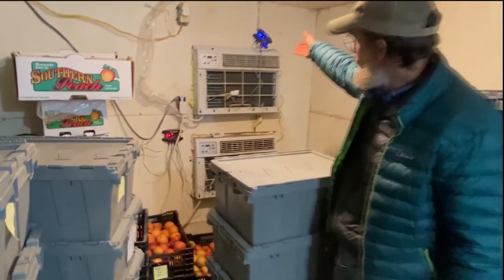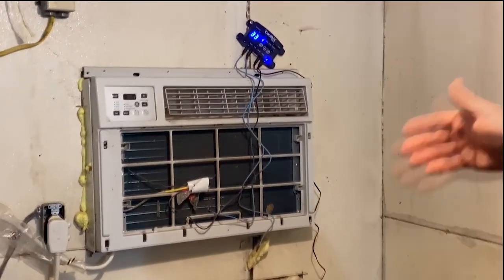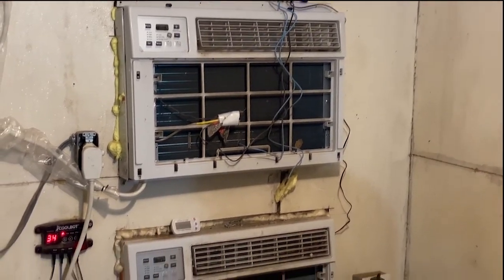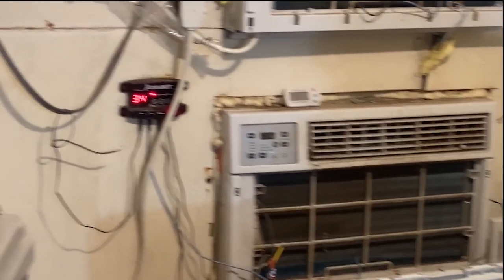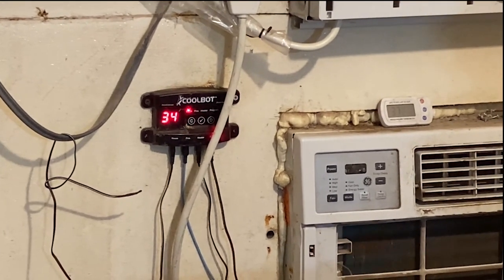This is a newer version CoolBot up high, the blue light. Down here we've got an older CoolBot. We've been cooling this particular cooler with CoolBots for 13 years and had very few breakdowns. I think we've had to replace our air conditioners twice, but that frankly is probably more of a preventative maintenance issue than it is a result of the CoolBots.